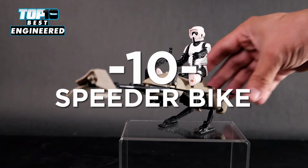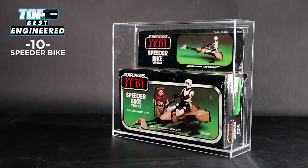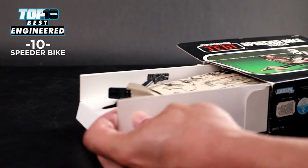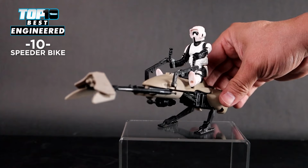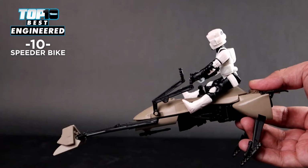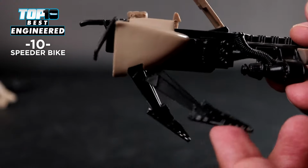Number 10, the speeder bike. Released in 1983 on the Return of the Jedi line of toys. This one mainly takes the list because of how affordable it was for parents to buy, which means more kids were able to have them, like me. But this vehicle came with a ton of play inside a small package, a nice one-to-one design, and it was nicely engineered to be able to fit a figure on it securely. And with the explode feature, it made this an awesome toy. Even the back flaps and the spring landing gear was a nice added touch.